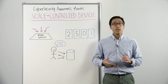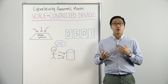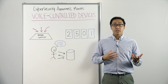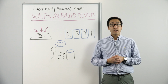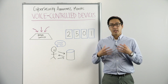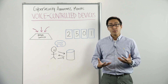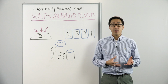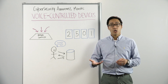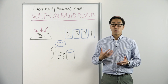In cybersecurity, we often consider the attack surface, which represents the breadth of vectors through which vulnerabilities are exposed and potentially compromised and exploited. Introducing an Echo inevitably expands that attack surface. As a security-minded user, your goal should be to shrink that attack surface so that the risk of something bad happening is tolerably low. One action you could take with the Echo is to change the device's wake word.